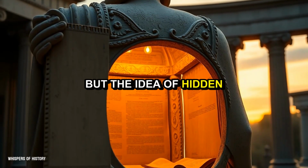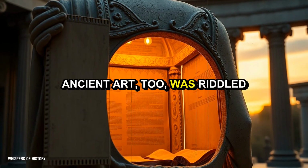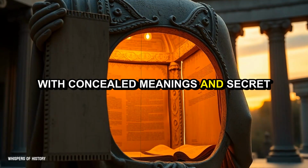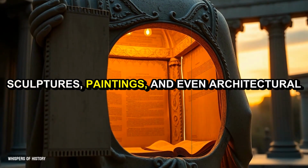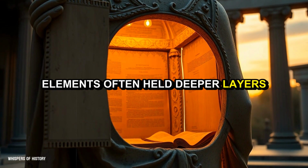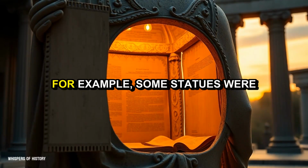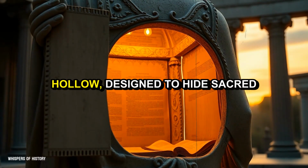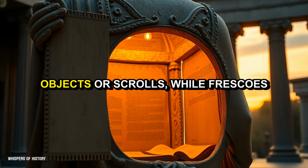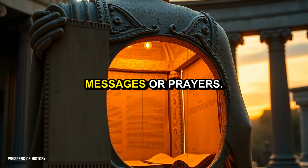But the idea of hidden spaces didn't stop at jewelry. Ancient art, too, was riddled with concealed meanings and secret chambers. Sculptures, paintings, and even architectural elements often held deeper layers of symbolism or functionality. For example, some statues were hollow, designed to hide sacred objects or scrolls, while frescoes in temples might conceal hidden messages or prayers.